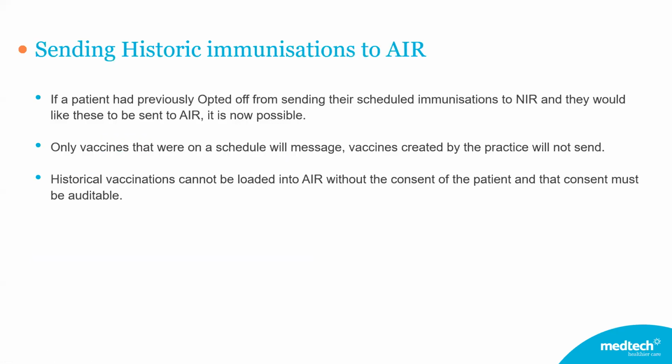The other thing that you'll have is the ability to send historic immunisations to AIR, as long as they're ones that were part of a schedule. So perhaps someone's previously opted off and now wants those messages sent through. Just make sure that you have got consent from the patient. And Te Whatu Ora have said that it must be auditable.